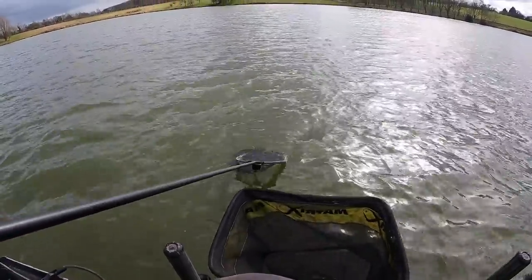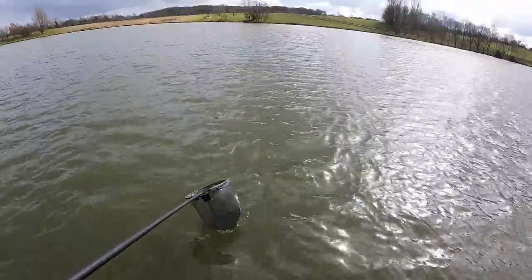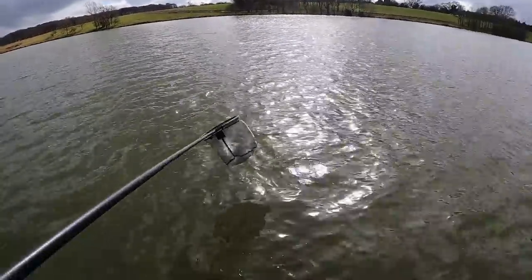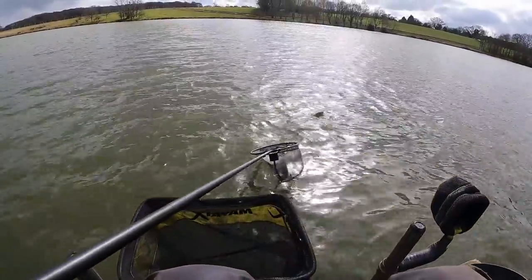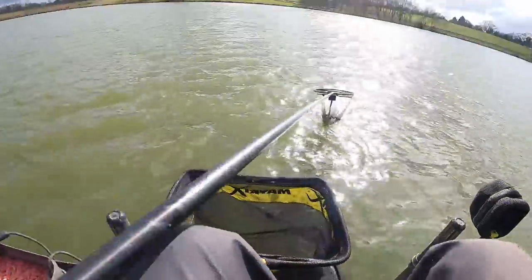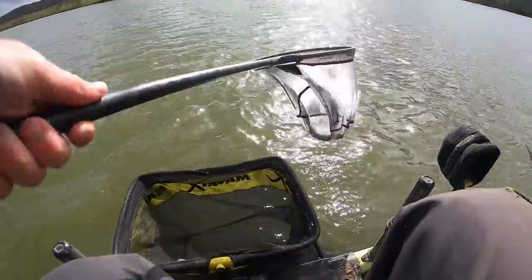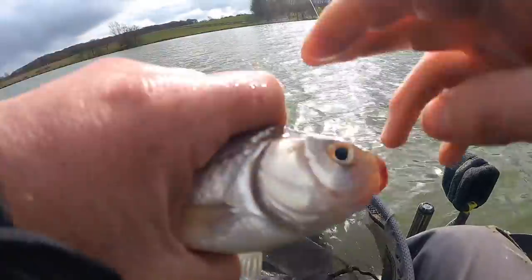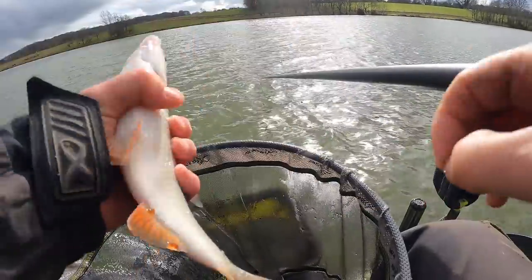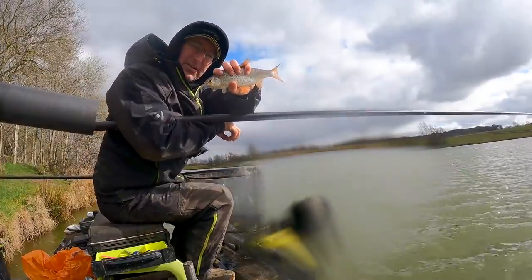Hit my camera. Might be a hybrid. Can't see a thing because of the sun. There he is. It is a roach. Thought it was. Lovely fish. Big old roach as well, look at that. Thought completely different, so you knew it was a different species. Yeah, not just for skimmers.